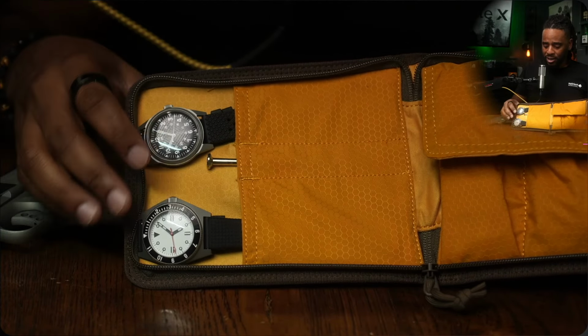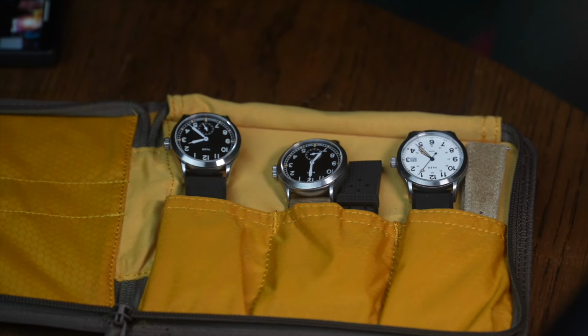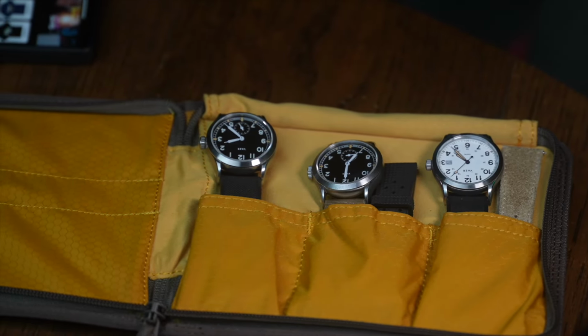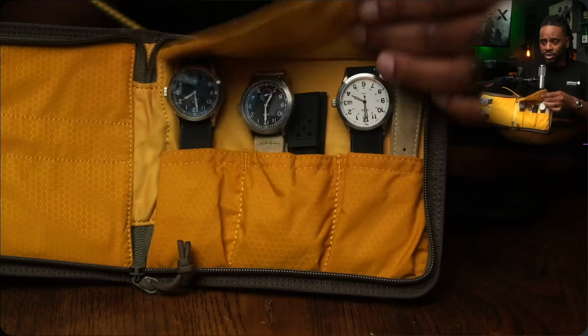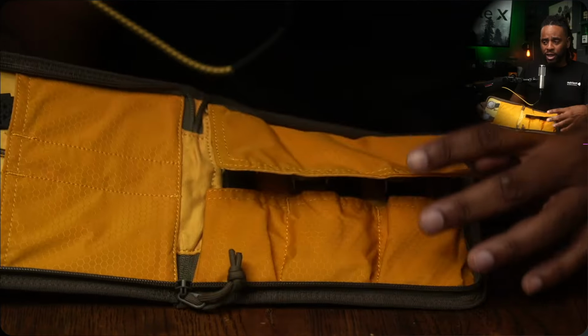I like the way this thing keeps your stuff nice and organized. If you don't have anywhere to store your watches, you can throw them in here. See, I got a couple of watches right here. On this other side, a couple more watches right here. They're all loaded up and they're ready to go.